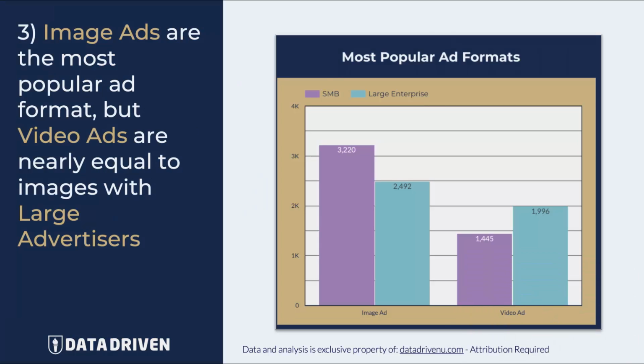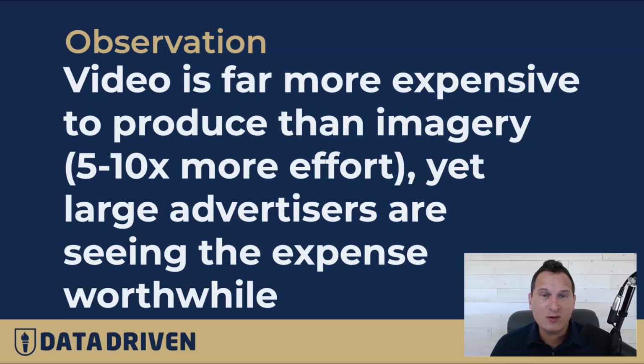Observation number 3, image ads are more popular than video ads, but not by as large of a margin as you might think. And when you factor in how difficult it is to produce a video ad, I would say image ads are actually doing much better. The reason is that video is so much more expensive to produce, probably 5 to 10 times more expensive. So when you see a lot of people running videos, that means they find it worthwhile, and hopefully, or at least likely, they're receiving better results than if they were just doing image ads.